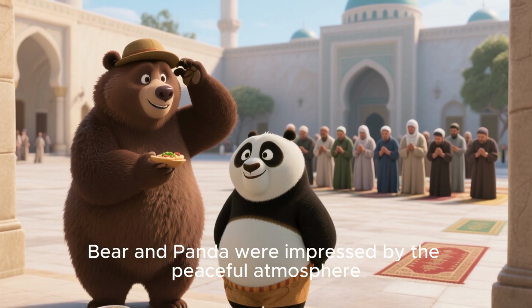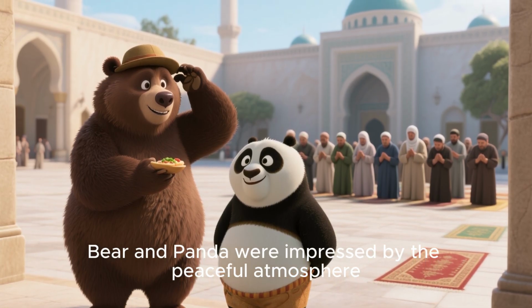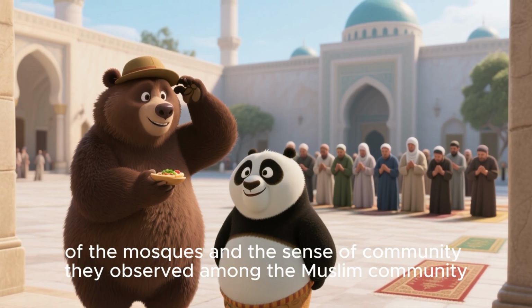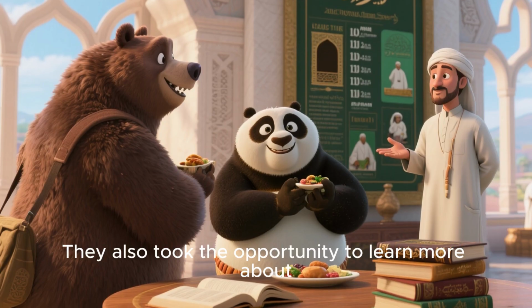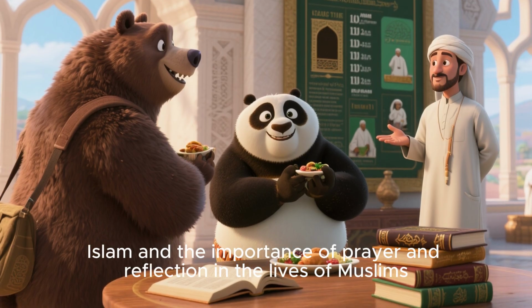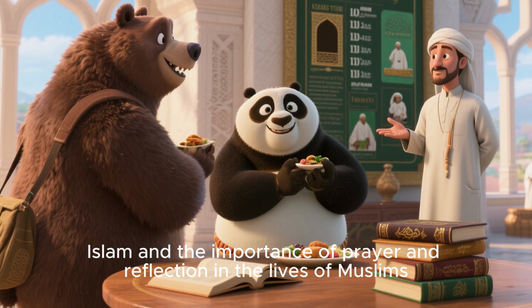Bear and Panda were impressed by the peaceful atmosphere of the mosques and the sense of community they observed among the Muslim community. They also took the opportunity to learn more about Islam and the importance of prayer and reflection in the lives of Muslims.